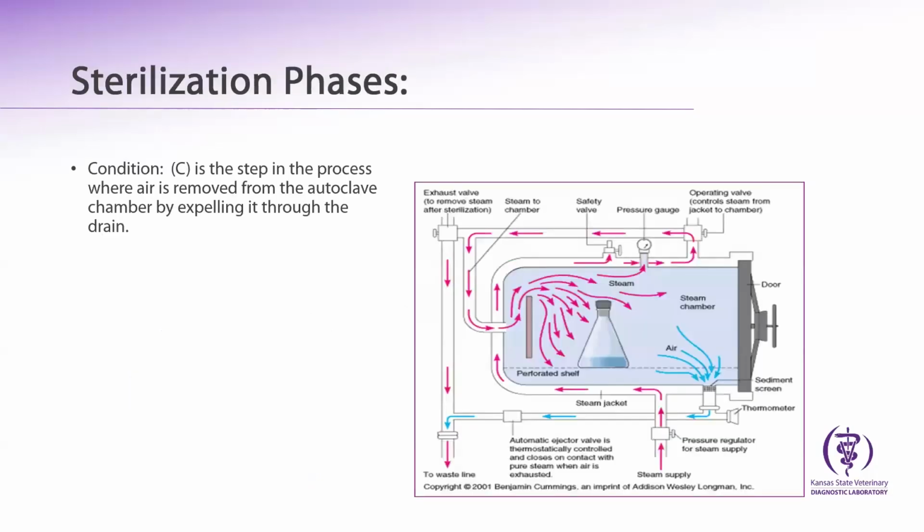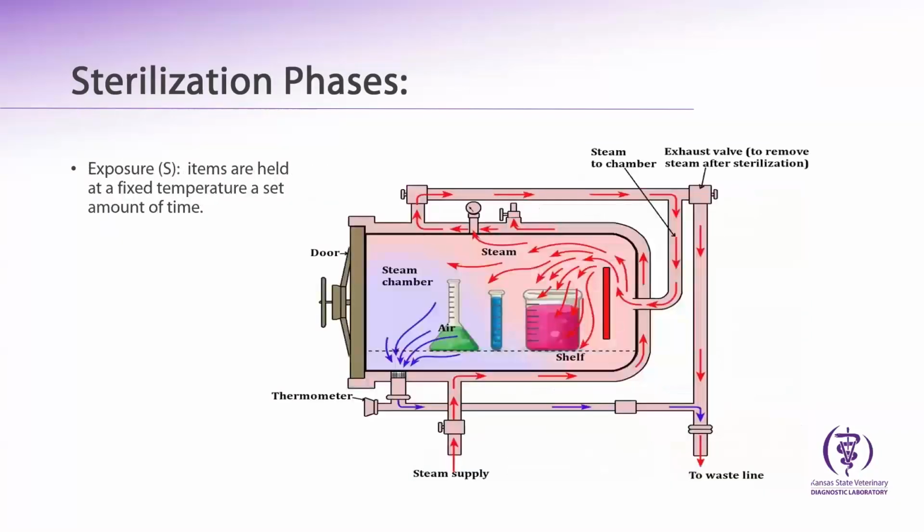So the sterilization phases. The conditioning phase is the step in the process where the air is removed from the autoclave chamber and expelled through the drain. If you take a look at this picture, you'll notice the air is going out there with those blue arrows. That is actually where your drain is located, and the steam is actually coming in the back. So that drain is actually your coldest area of the autoclave, which is the hardest place to test.